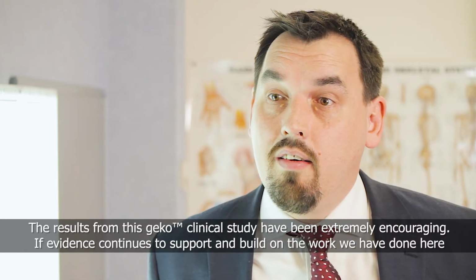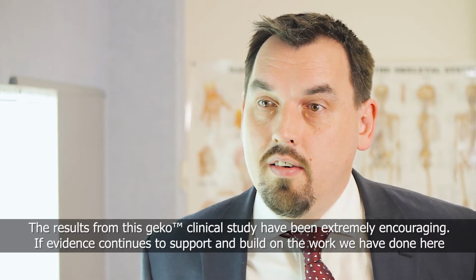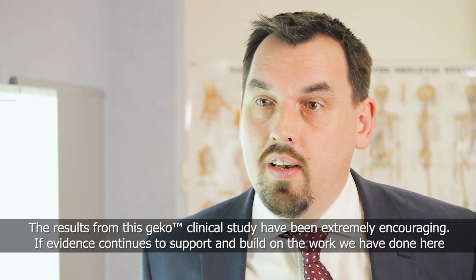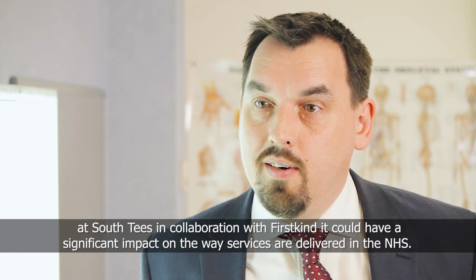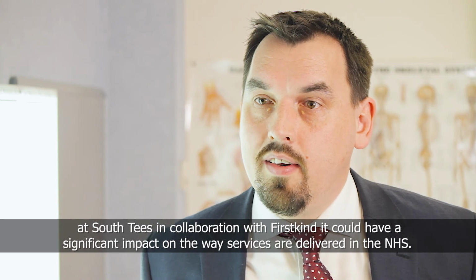The results from this Gecko clinical study have been extremely encouraging. If evidence continues to support and build on the work that we've done here at South Tees in collaboration with First Kind, it could have a significant impact on the way services are delivered in the NHS.